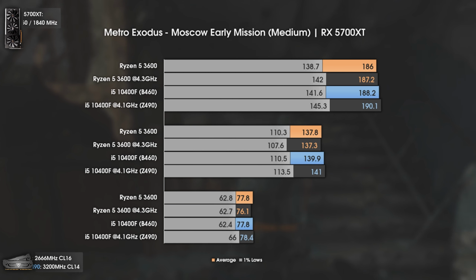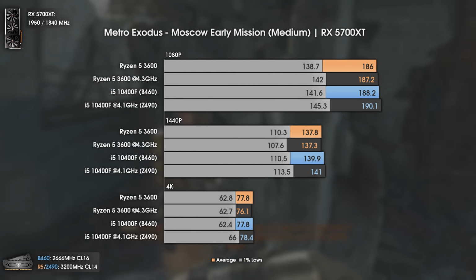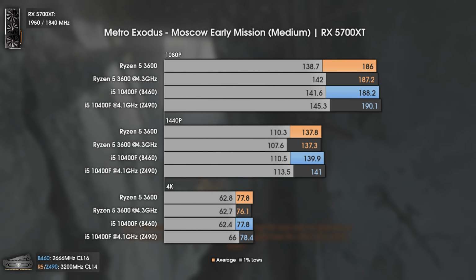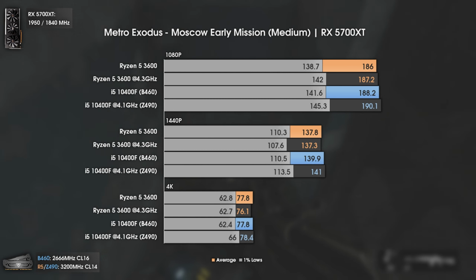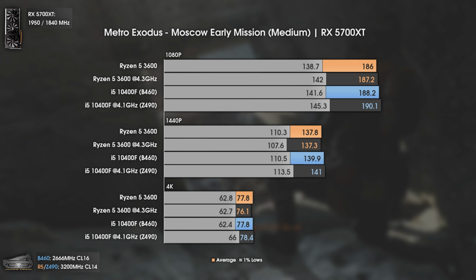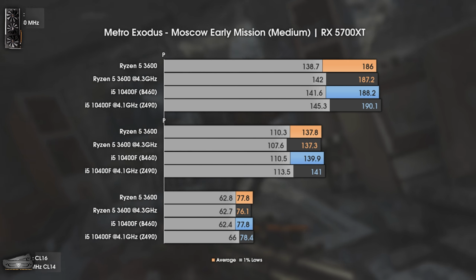So, Metro Exodus. This title will ask the most out of your GPU, but in terms of CPU performance, you can actually run it pretty well with even a lower end one. From Ryzen 5 3600 stock to the i5-10400F in a Z490 motherboard, there was only a difference of 4 average FPS and 7 FPS in the 1% lows. On the other hand, these differences can be noticed in all resolutions, which is intriguing. Overall, the game runs pretty smooth in all of these CPUs, which are only two, by the way.